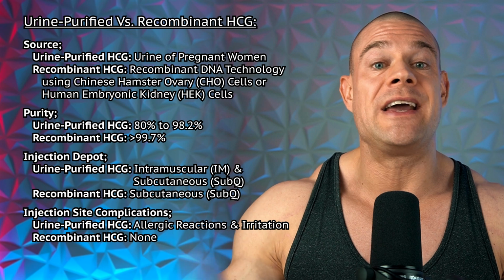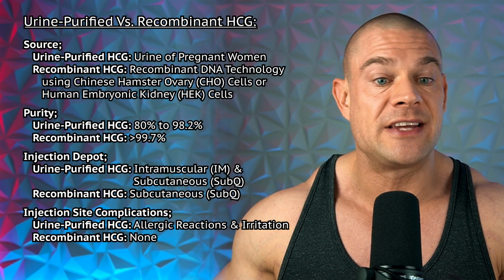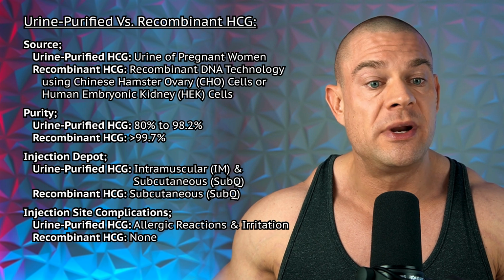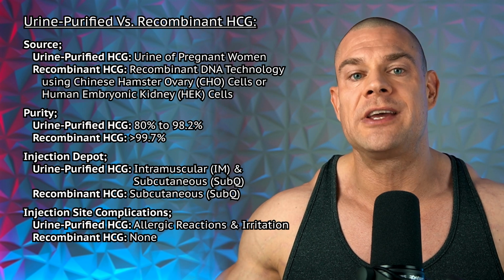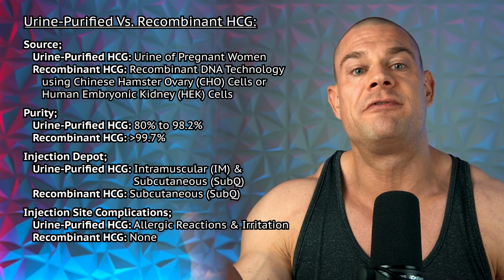So now that you know, I don't know what's nastier, injecting purified peptides coming from the urine of pregnant women or injecting purified peptides coming from pig brains in the form of cerebrolysin. Well, at least we don't have to go with cadaver GH anymore. And it brings us to recombinant HCG, which is made with recombinant DNA technology using either Chinese hamster ovary cells or human embryonic kidney cells, resulting in the highest purity you could possibly get from any pharmaceutical HCG formulation.